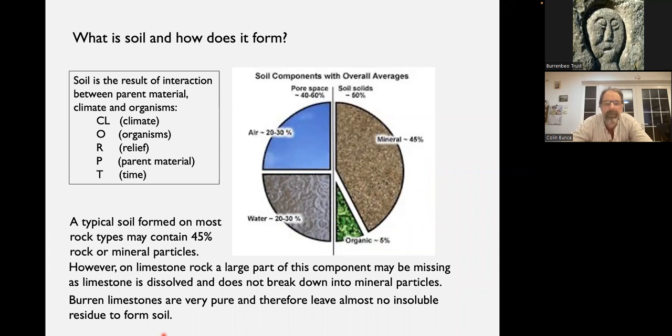But on limestone, it's different, because limestone is dissolved and goes into solution. It basically gets washed away in water. So it doesn't break down, it doesn't give you mineral particles. And the limestones in the Burren are particularly pure. And therefore, when they're eroded, they leave almost no soluble residue to form soil.